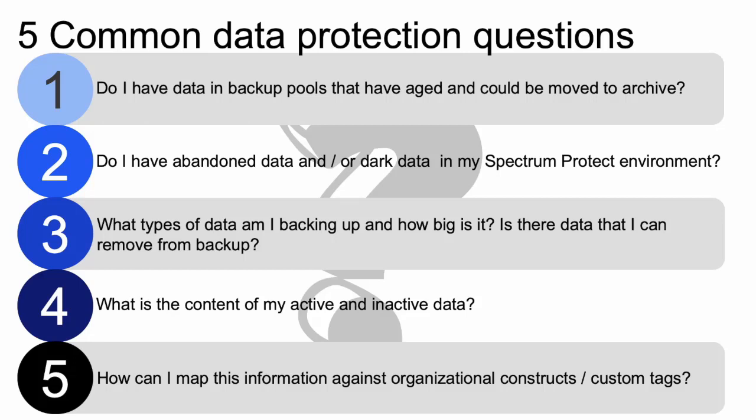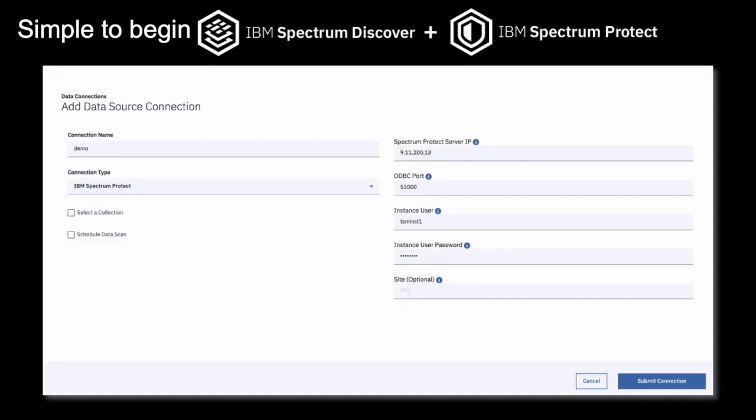This presentation is designed to help answer some of these questions by taking advantage of the integration of Spectrum Discover and Spectrum Protect. Configuring Spectrum Discover to integrate with Spectrum Protect is simple. Install Spectrum Discover, which is a virtual appliance and takes minutes. First, you name your connection, and from the pull-down, select Type of Connection. There's one for Spectrum Protect, so select that.